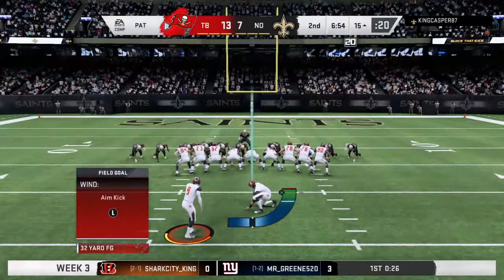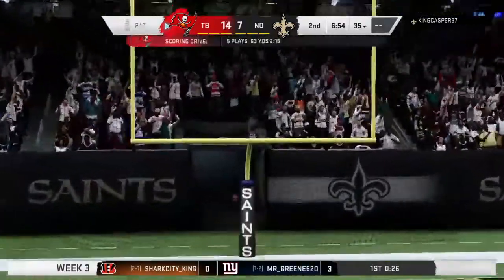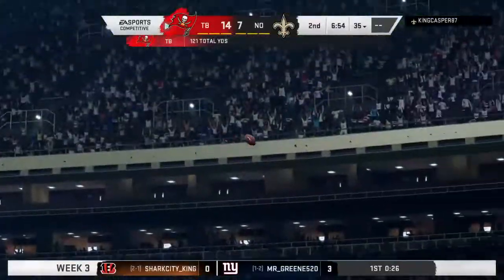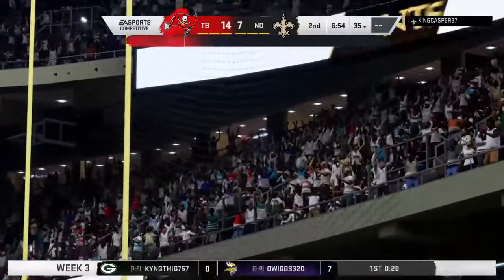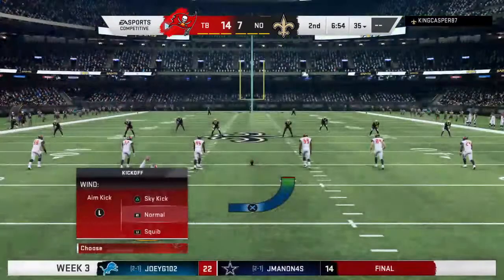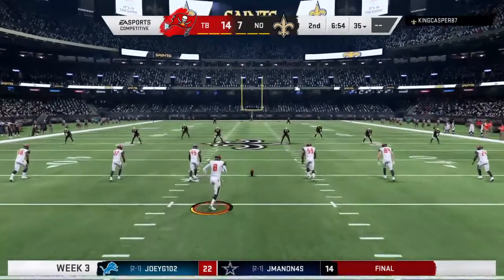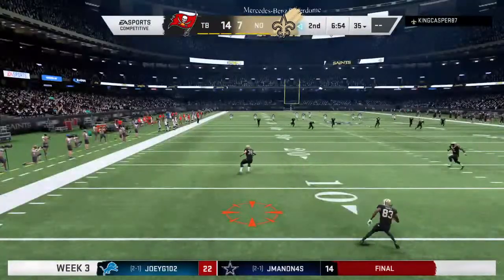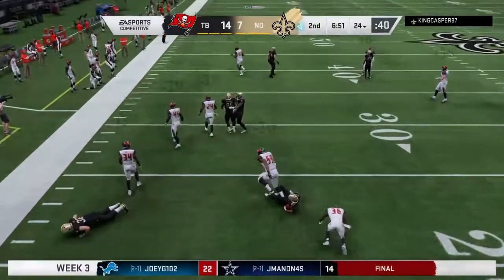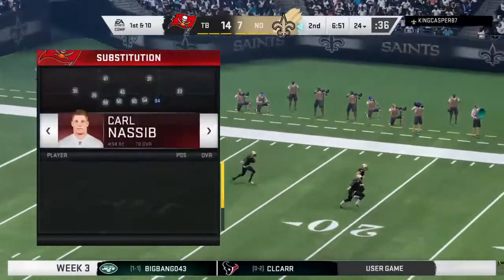Here's Gay now to add the extra point. And he's got it. It's now a 14-7 ball game. Makes the score Buccaneers 14, Saints 7. Following the touchdown now, it's Bradley Pinion on to kick this one away. This one taken just inside the 10. And he'll be brought down at the 23, make it the 24-yard line. They're on the 24-yard line.